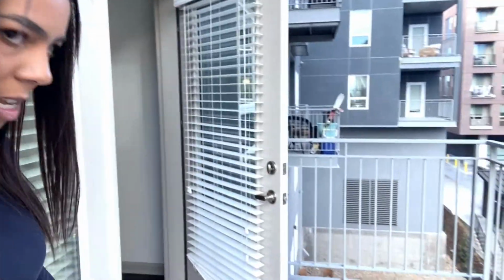It is decently sized. You could probably put a little grill out here if they allow it, or some chairs like that person has, but whew. This whole place is very drafty. The doors like to close on their own, and it's a little chilly outside.